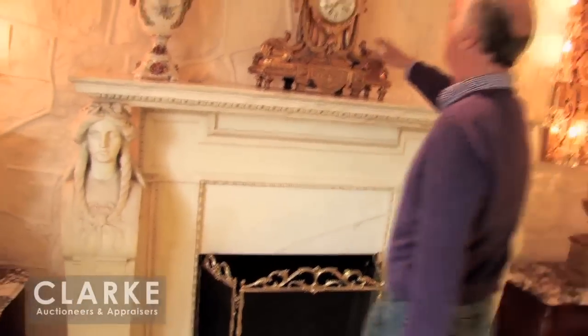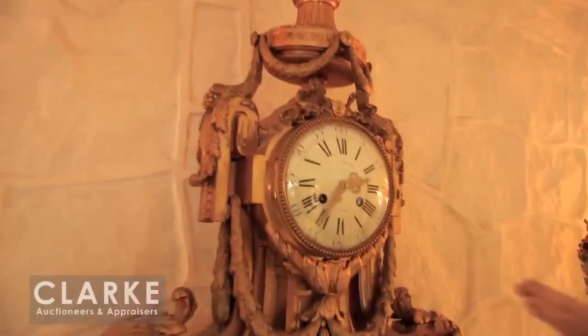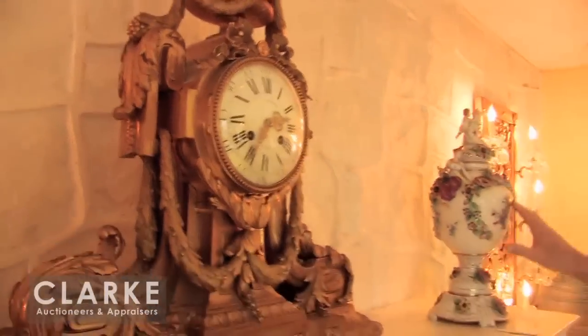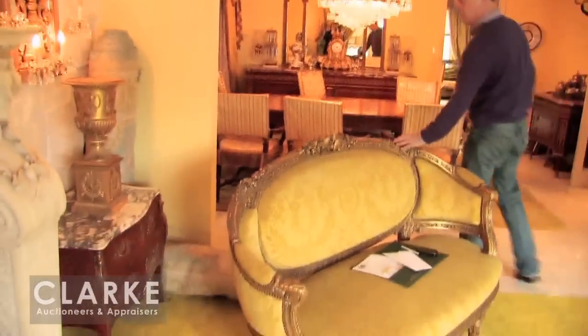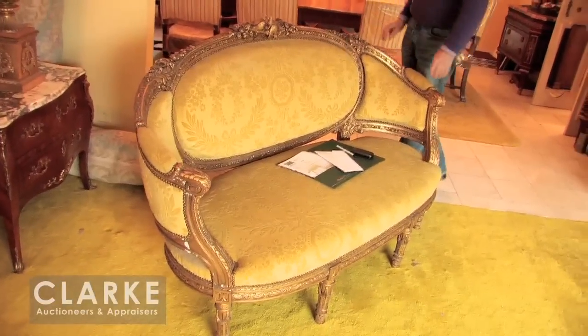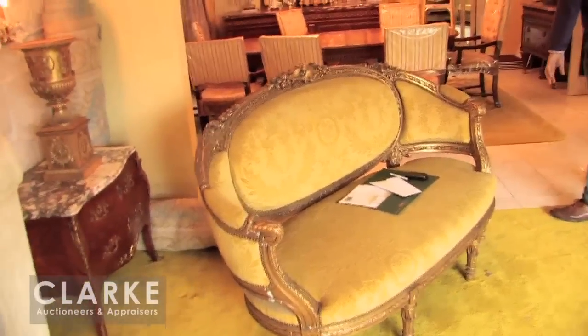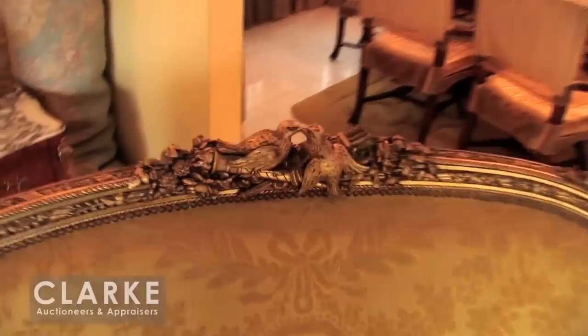Look at this magnificent clock up here. Paris. We have a pair of, right alongside, a beautiful pair of Meissen urns. Here we have a nice Louis XVI giltwood carved love seat. Look at the lovey-doveys up there, Stephen. In here in the dining room, we have a classical sort of oval table, pedestal table with what looks like 12 chairs.